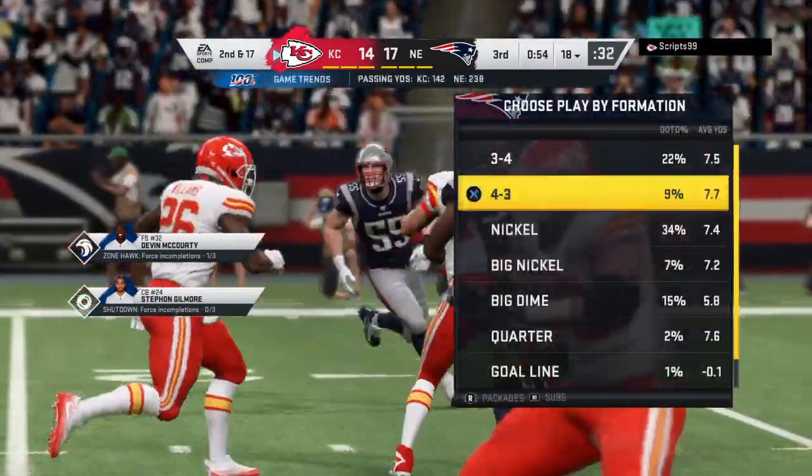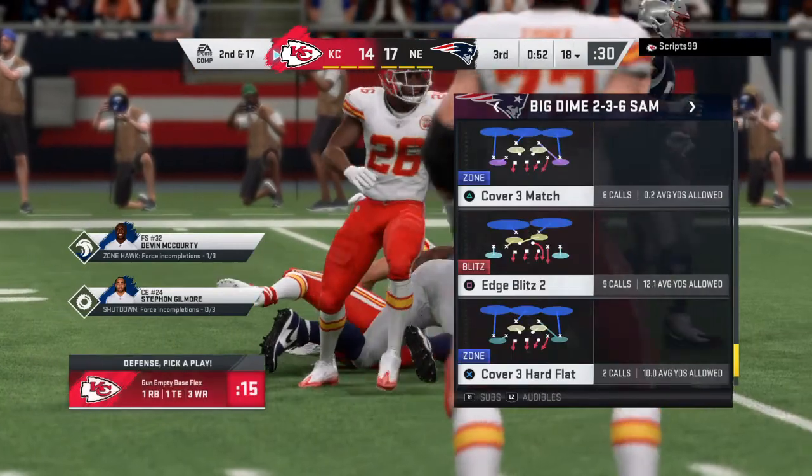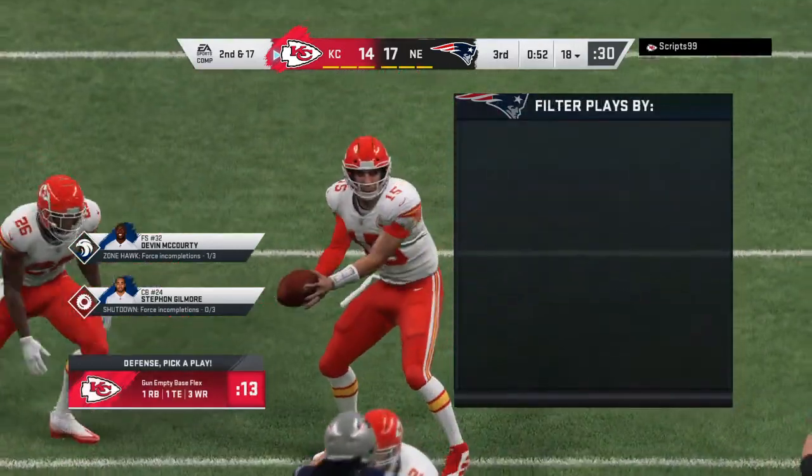Now, we talk about players blitzing all the time. I often laugh and sometimes call it just straight-ahead pursuit.